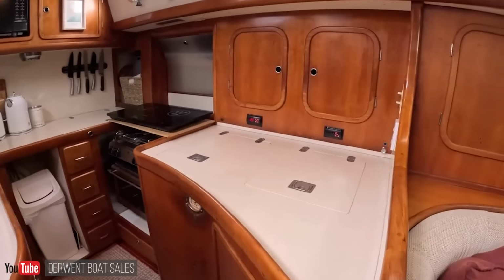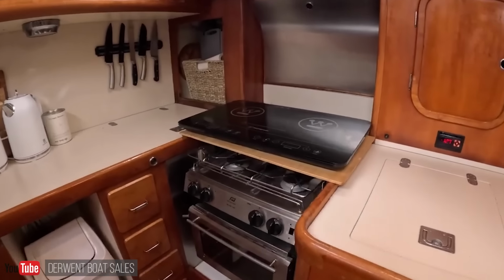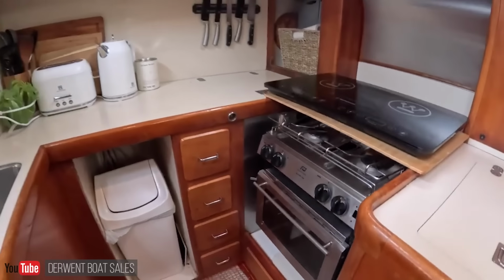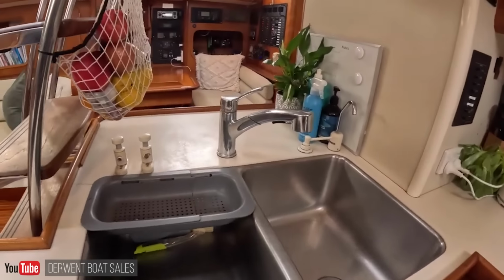The well-appointed U-shaped galley is to port and is very well set up for preparing meals underway. It's fully equipped with new induction cooktop, new microwave convection, stainless steel sink, fridge and freezer, and plenty of storage. Thanks to the center cockpit design, the accommodation really is exceptional.